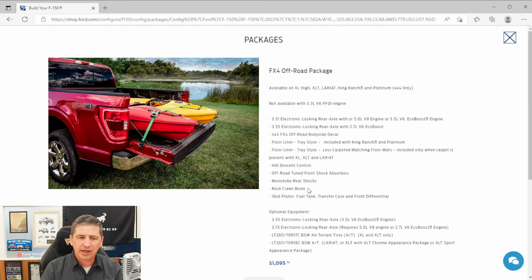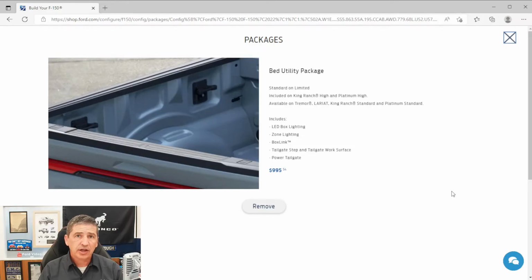And then the rock crawl mode that you're going to get with this package, which in the past I think last year was available. Well, you know, we're on the screen, it was last year, but before that you had to go to a Tremor, or you had to go to one of those to be able to get that, or the Raptor, sorry. And then you have the skid plates also underneath to protect it as well. And then you can see optional, you can upgrade the gear ratio from a 3.31 to 3.55, or 3.55 to 3.73 as well, and you can upgrade to some different size tires as well. So there you go. That's the FX4 package available on the 501A or 502A equipment group. Now let's talk about the bed utility package.